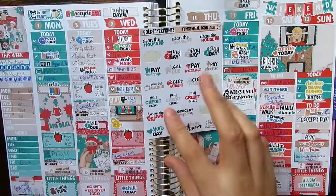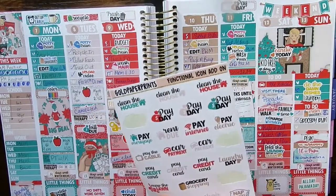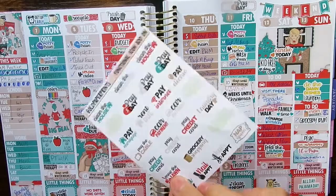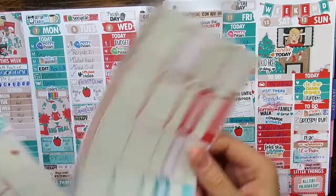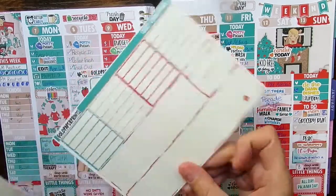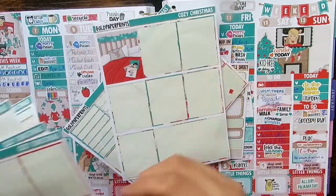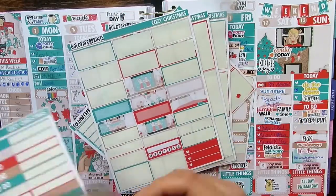They're always good to have just for other things, like if I want to deco out some of my monthly or something like that. These are the two add-ons. Just all of that. Most of that one. All of that. Most of that.